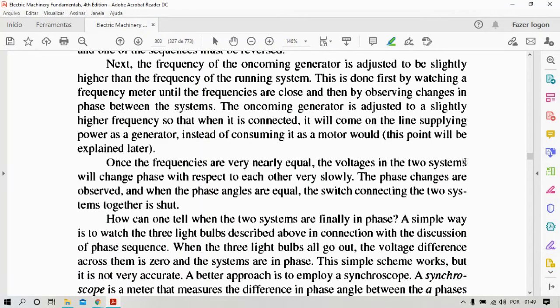Next, the frequency of the oncoming generator is adjusted to be slightly higher than the frequency of the running system. Why this? If you have not yet understood, I'm going to explain it again. Why? The frequency of the oncoming generator is adjusted to be just slightly higher than the frequency of the running system.